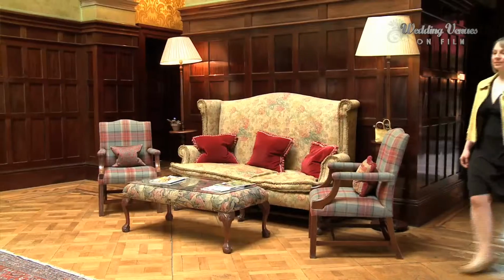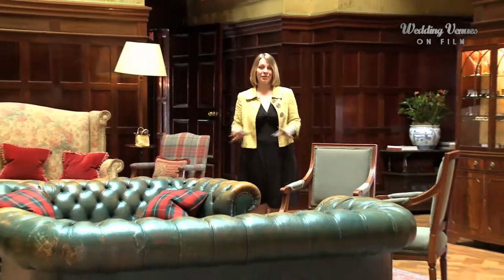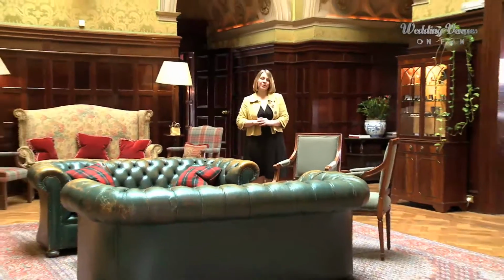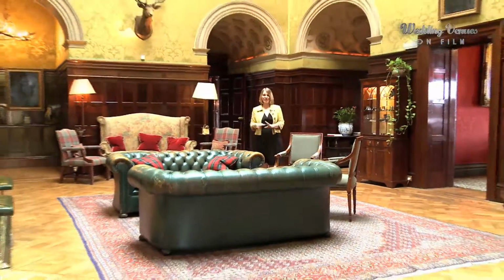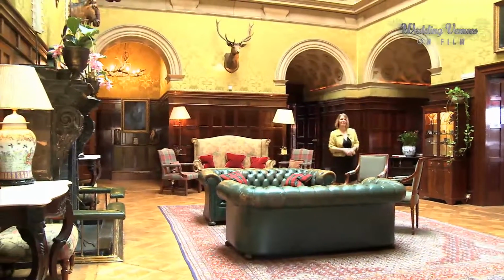There are so many rooms at Stapleford that you can utilise for wedding ceremonies. We have several rooms that are licensed to hold civil ceremonies, from intimate weddings for as little as 2 people to get married. This is the saloon. This is the heart of Stapleford Park. You can actually get married in this beautiful room, have your civil ceremony in here. We can then transform this room for your evening entertainment, and you can have your own house party throughout the evening.